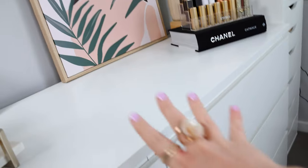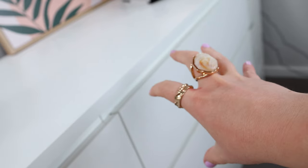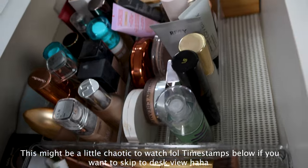So I'm just going to take you through my makeup drawers. I'm going to do a speed through of me picking the products out, and then we'll do a desk view of the products, the whys, and the packing. So let's do it.